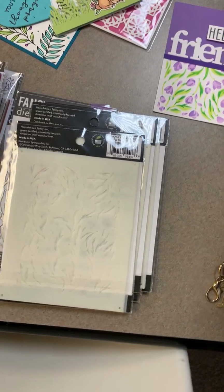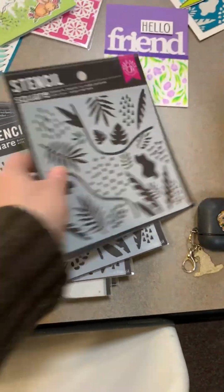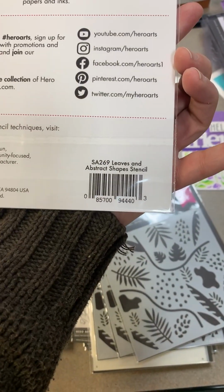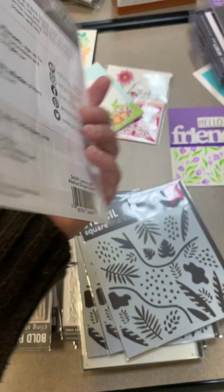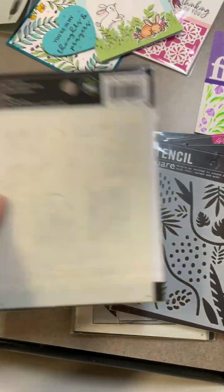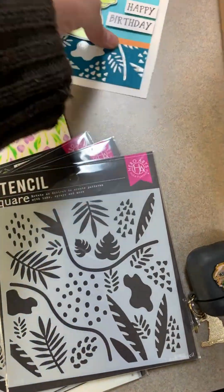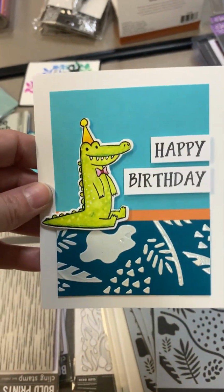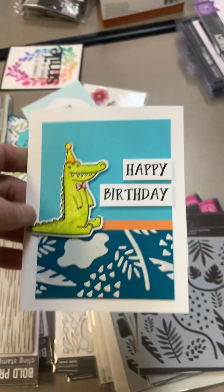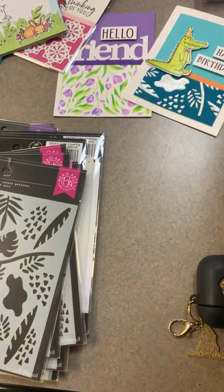Next in my little box of goodies, oh, this is a fun little stencil here too. This one is called Abstract Shapes. Oh, Leaves in Abstract Shapes. Diane also wants a tulip stencil. You've got it, friends. Perfect. And this one here was used on the bottom of that card. Is he not stinking adorable? How fun. All right, so there's item number 4 I think we're on now.